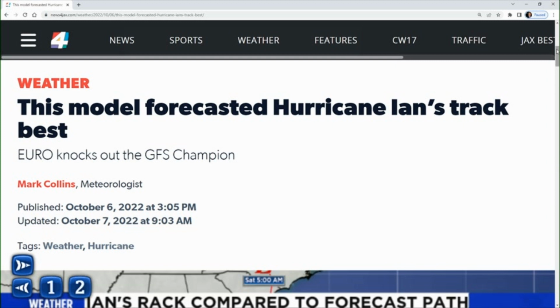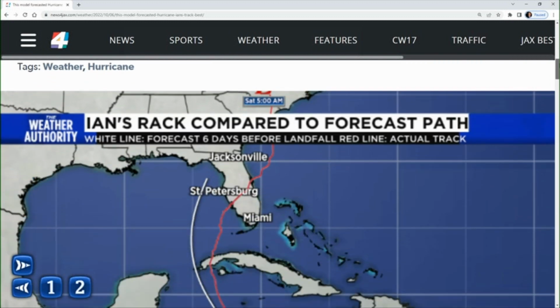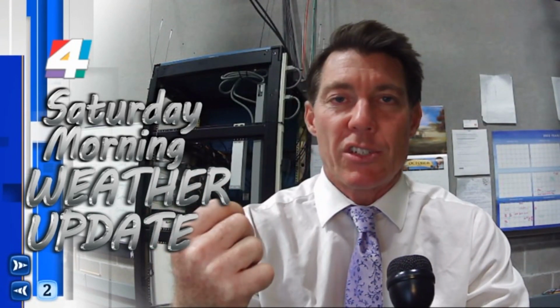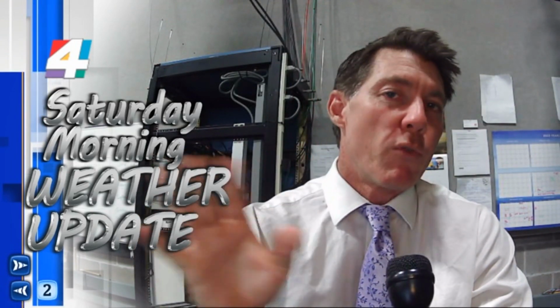It was the Euro, knocking out the King GFS, which has actually been the better model for some time with new configuration, new model data that has been going into it, new parameterization schemes. It has actually outperformed all other models with every storm last year and even up into this year. So Ian was the first curveball that kind of knocked out the model, and the European did much better.